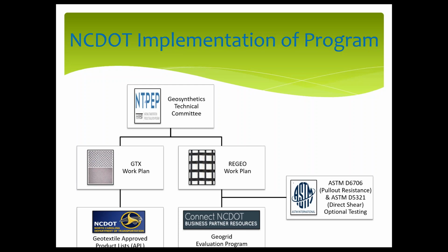While the REGEO program encompasses high-strength geotextiles, geogrids, and geostrips, our program currently only includes geogrids. That's because geotextiles with REGEO reports have not been submitted, because NCDOT does not use high-strength geotextiles for MSE walls and reinforced soil slopes. And we've not received any geostrips with REGEO reports, but we are expecting our first one soon, and once we do, we'll have to revise our Geogrid Evaluation Program to include geostrips in the near future.